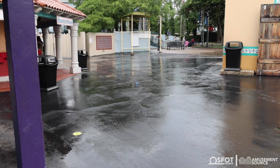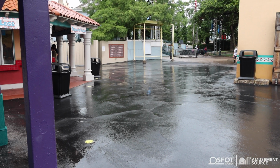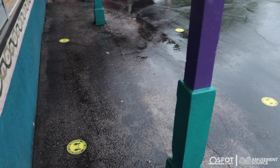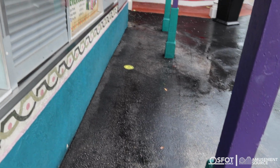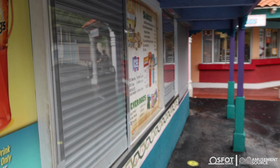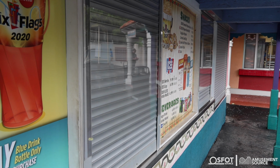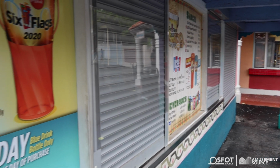Started sprinkling just a little bit, so we're trying to do a little camera protection, but I just wanted to show you all. Here are some more social distance markers at a food booth. We're at La Villa de Refrescos. You can also see they put plexiglass up in front of these serving windows to minimize that contact there.